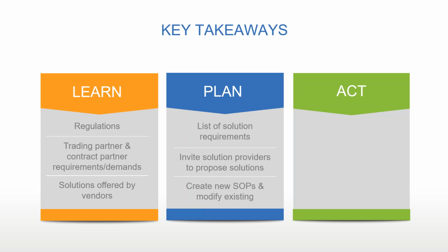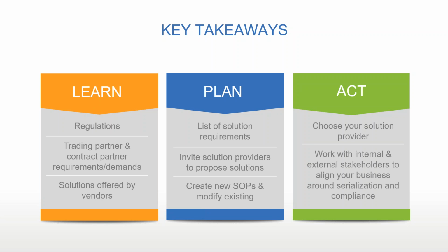Invite solution providers to propose solutions that meet your requirements. Please include Systech in that step. Create new SOPs and modify existing SOPs to incorporate serialization requirements. Then choose your solution provider. Work with your internal and external stakeholders to align your business around serialization and compliance.